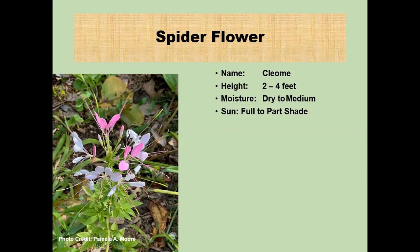In New York, we grow it as an annual, and you can pick it up at the garden stores, or you can grow it yourself, or it does self-seed in white, pink, pink and white, or purple. So again, depending on what you're trying to do, you can use that as something that's going to provide a nice filler for you.